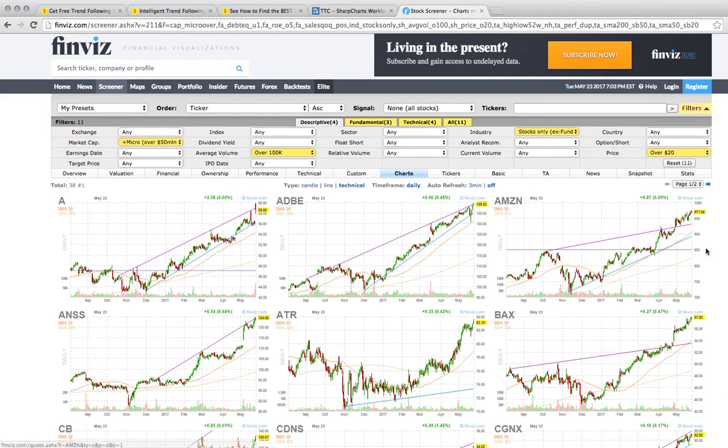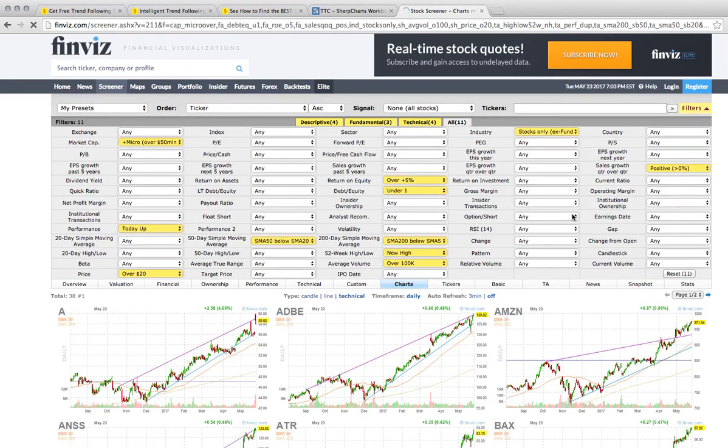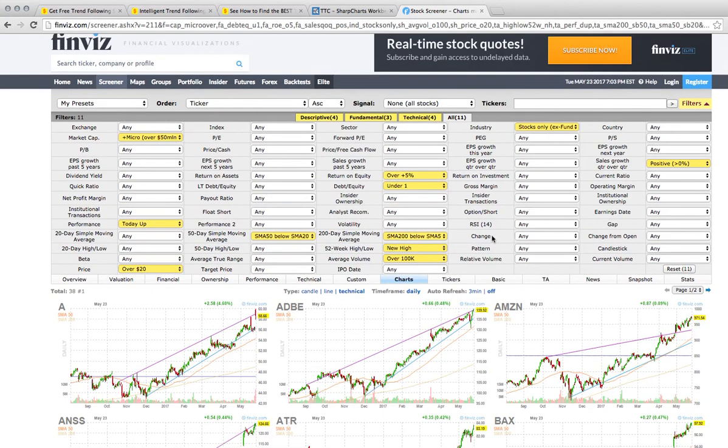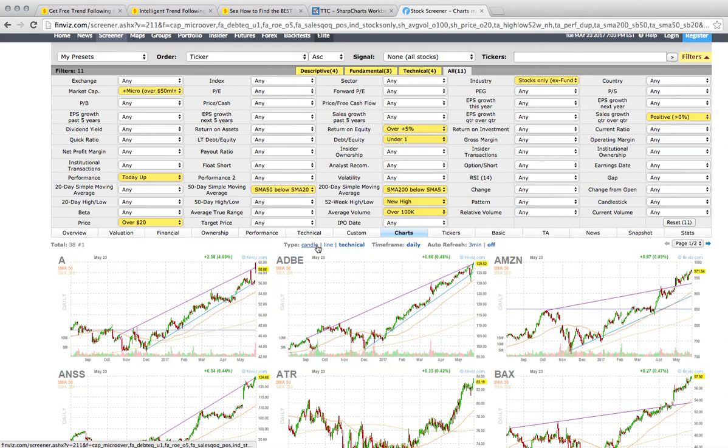As I mentioned, displaying the results in this chart format is really intuitive. And finally, you can click this All button to show a tab with all of the criteria. So if you just want to tweak it once you've set it up, this is an easy way to do it. But in short, FinViz makes it very simple and very visually intuitive to scan for stock picks that could be good trend following candidates using both fundamentals and technicals.